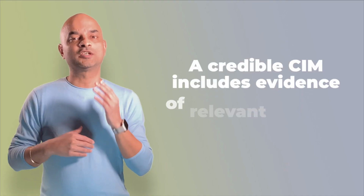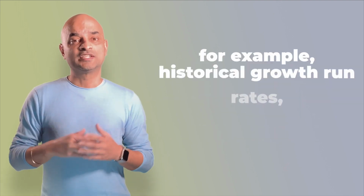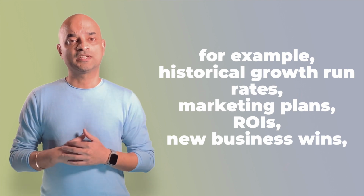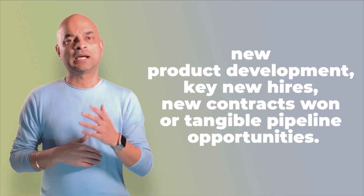A credible CIM includes evidence of relevant analysis around the financials. For example, historical growth run rates, marketing plans, ROIs, new business wins, new product development, key new hires, new contracts won, or tangible pipeline opportunities.